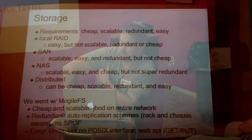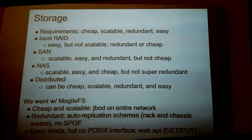It was relatively easy, but not as easy as some of the other solutions because you didn't get what you would expect of a file system interface into it. You had to basically interface with it through a web API. And by web API, I mean get and put, and delete, actually, I think is implemented as well. So just using the HTTP verbs.